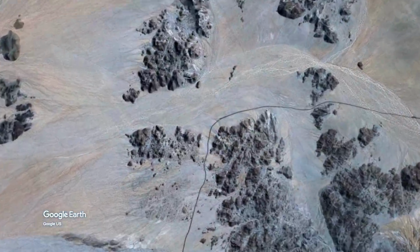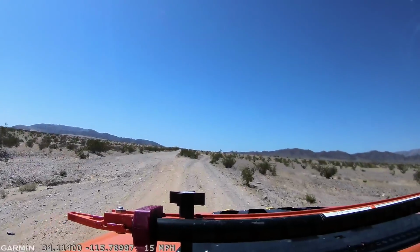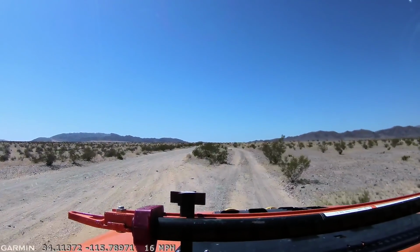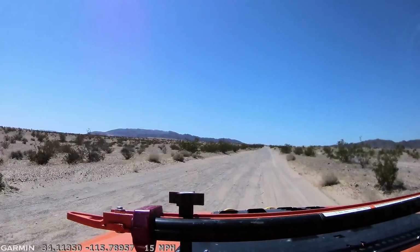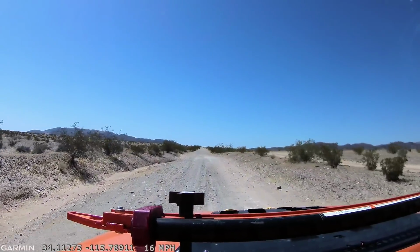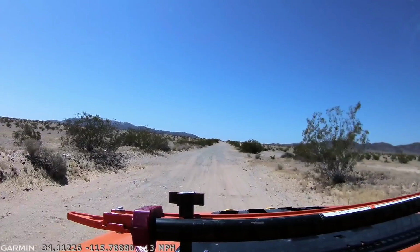You can run this trail forward or backward, so you can start at Highway 62 like we have today, or you can start down at Pinto Basin Road and run it up toward Twentynine Palms. This is an easy trail. It's a road, it's a dirt road, but there are a couple of difficult sections. We're going to show you those difficult sections so you can see how difficult they are, so you can judge if it's something you want to try or not.